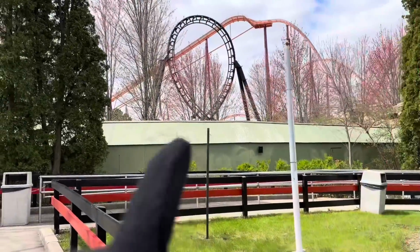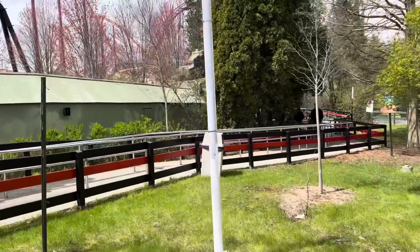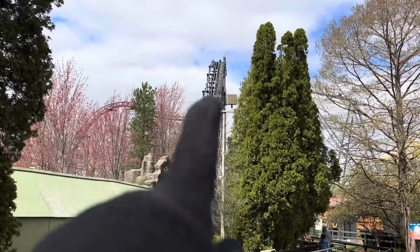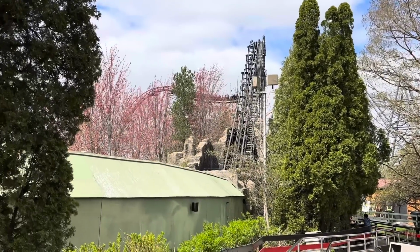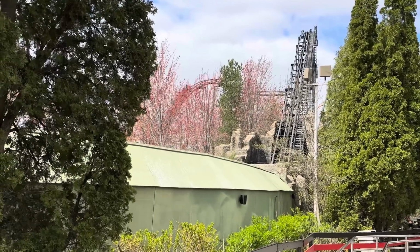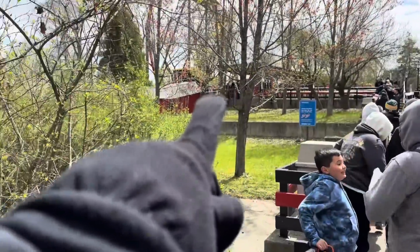I think there's one or two loops on this ride. This is a childhood favorite ride. Yeah, it just went right up there. It's a good shot of the beginning of this ride, then it just dips down. It's a fun ride. So not too bad, just this line, and then we're going right up there.